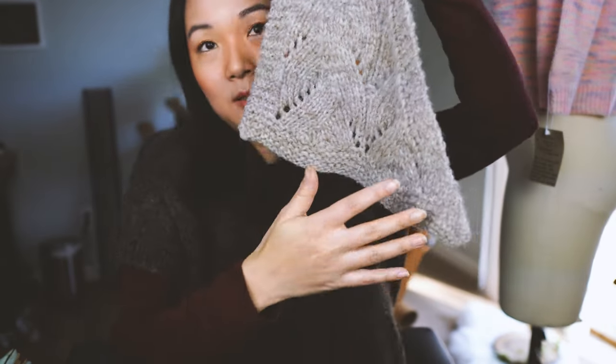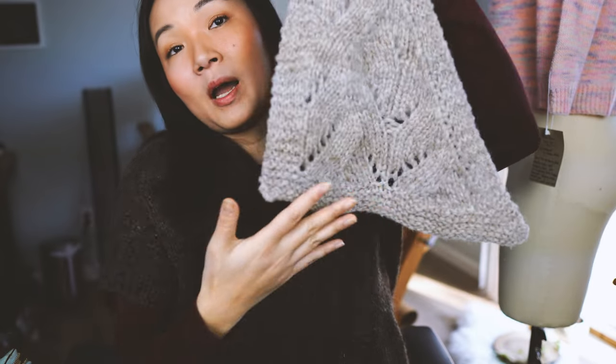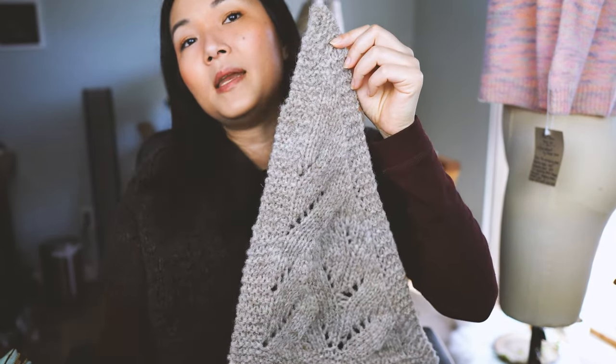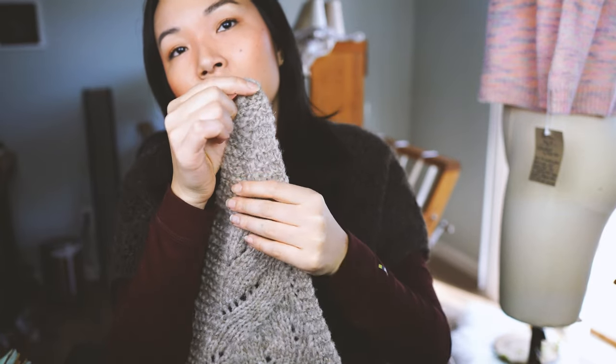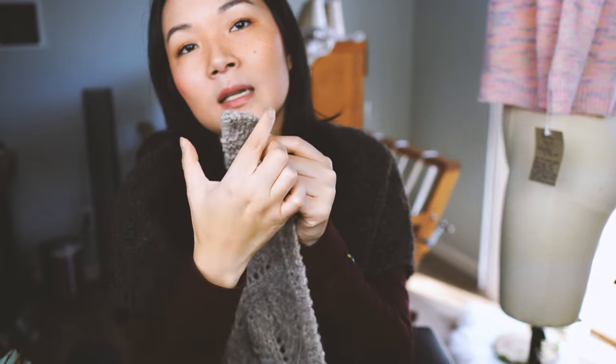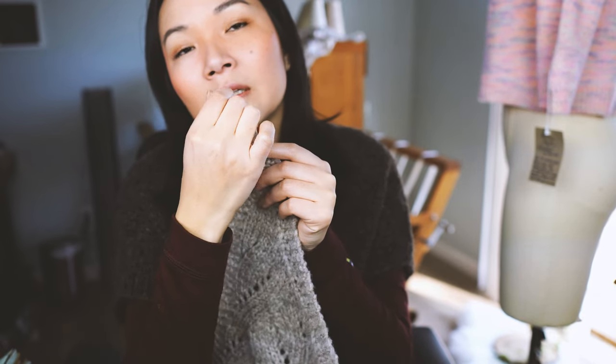And because it begins on the wider base, as you knit, it gets narrower and narrower, and many repeats later, you reach the point of the shawl, and your focus becomes like a narrowing path down to a single stitch. And I found that to be quite appropriate for the name and the inspiration, and really fun to knit.